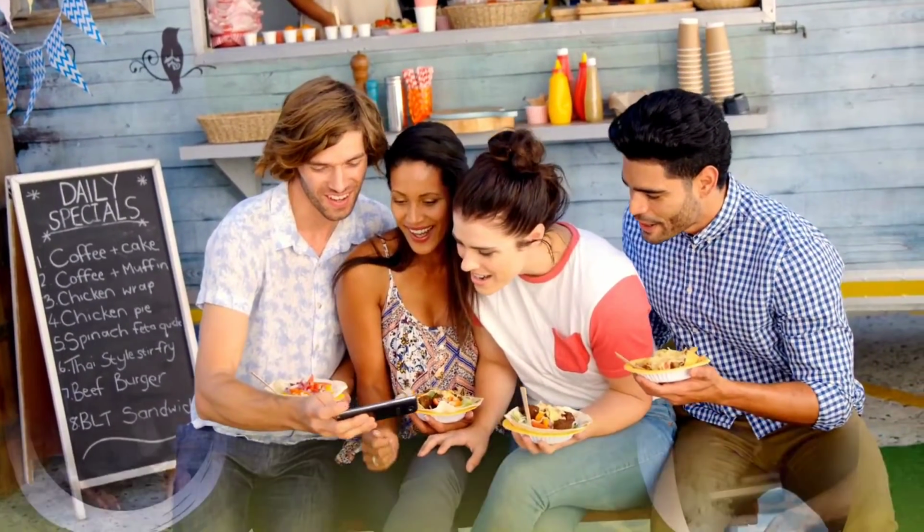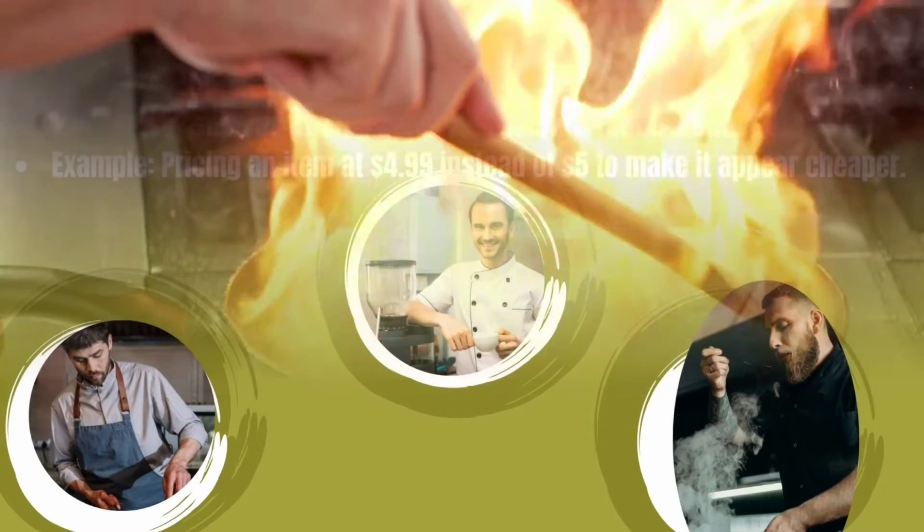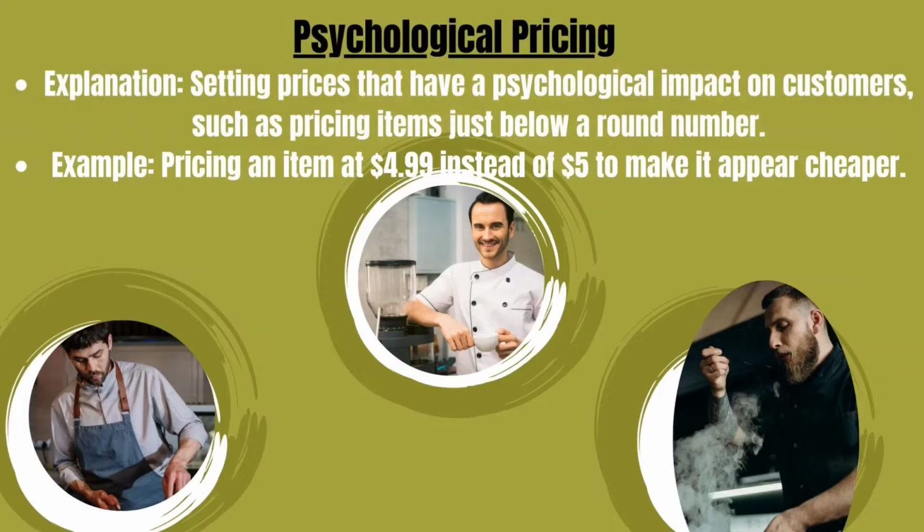Number seven, this is actually used in retail grocery stores all the time. And it works really well with food trucks. Psychological pricing. Now, let me explain this one. Setting prices that have a psychological impact on customers, such as pricing items just below a rounded number.